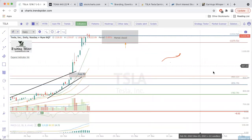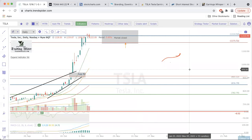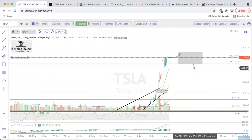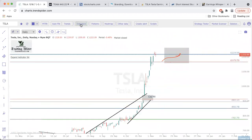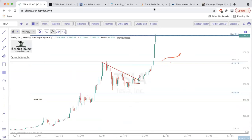Tesla, I saw Elon Musk putting up a poll, and it looks like he would likely sell Tesla shares for tax purposes. But if you look at Tesla, it's holding this 1209. So it's about this breakout area, and it looks good. So there's potential for Tesla to go back into the 1300s. Let's see the weekly.